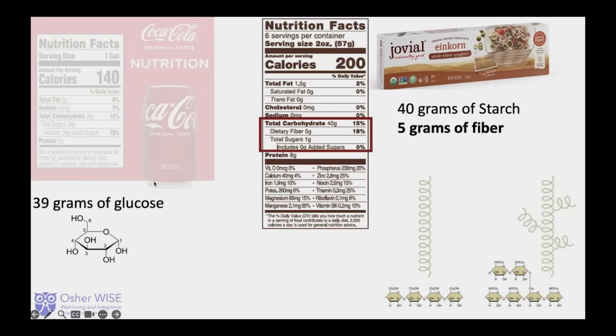So if you are having a can of Coke, all of it gets absorbed into your bloodstream and none of it is available to the microbiome in your colon. Whereas if you were to eat an equivalent carbohydrate load of a whole wheat spaghetti, 5 grams of that is going to go into your colon to feed your microbiome. And most of this, because of its linkage, is going to be delayed in its absorption across the length of your small intestine and even into your colon.